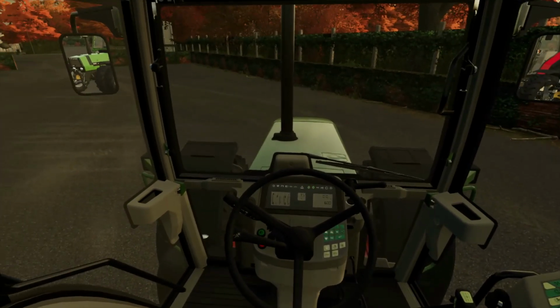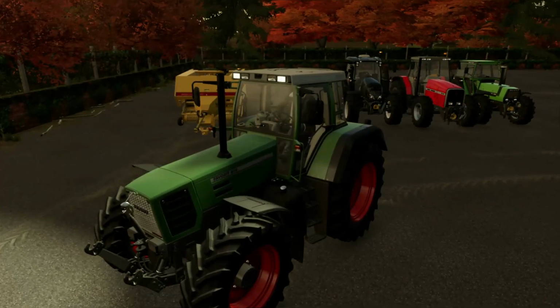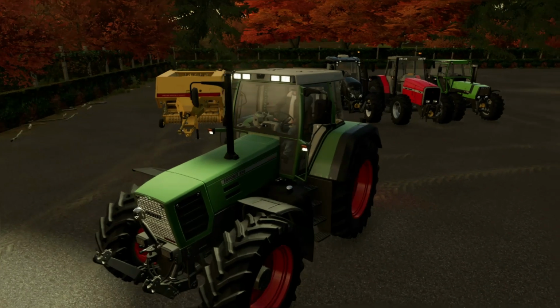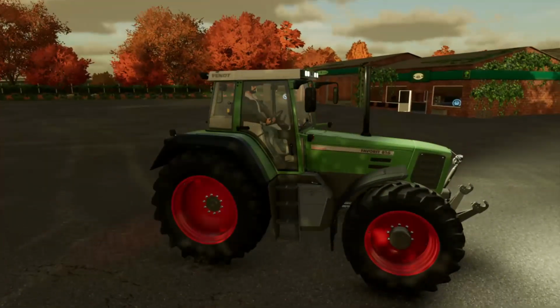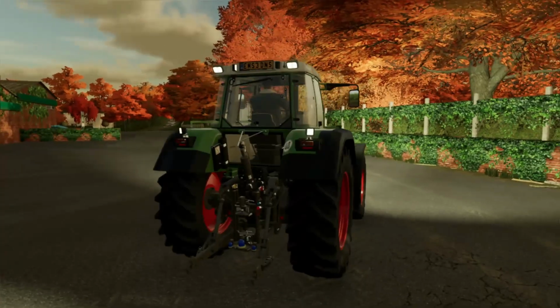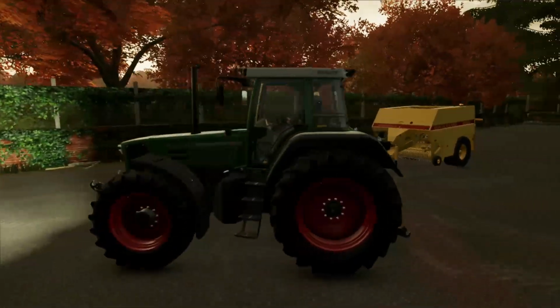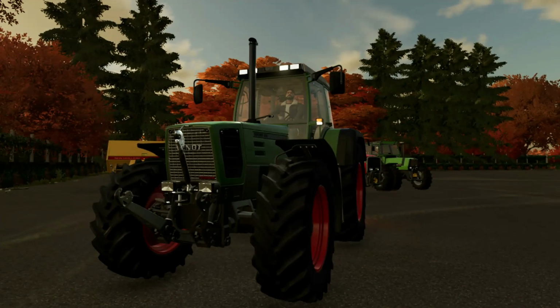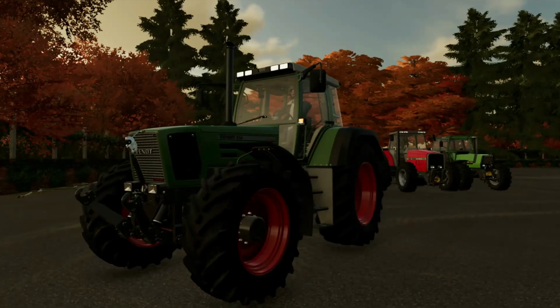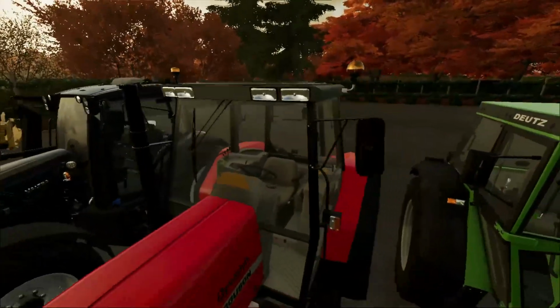Air brakes. We'll just make sure all the lights work. Yup. Yep. No beacon. I'll have to ask them to put a beacon on. And those lights work as well. Wonderful. Right, I bet he'll throw a beacon on there for free. Let's jump into the Massey.